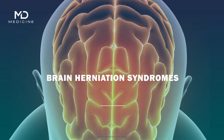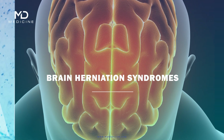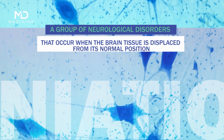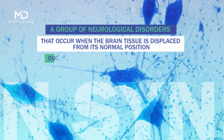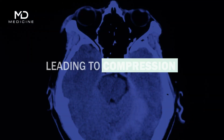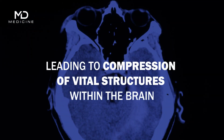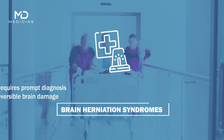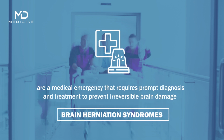Brain herniation syndromes. Brain herniation syndromes are a group of neurological disorders that occur when the brain tissue is displaced from its normal position due to increased pressure within the skull, leading to compression of vital structures within the brain, resulting in severe neurological deficits and even death. Brain herniation syndromes are a medical emergency that requires prompt diagnosis and treatment to prevent irreversible brain damage.